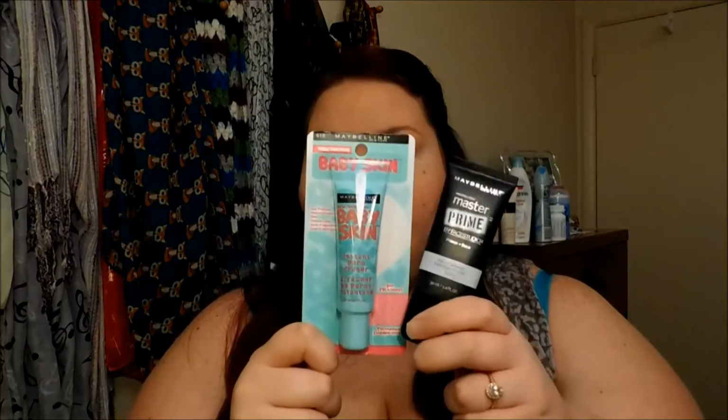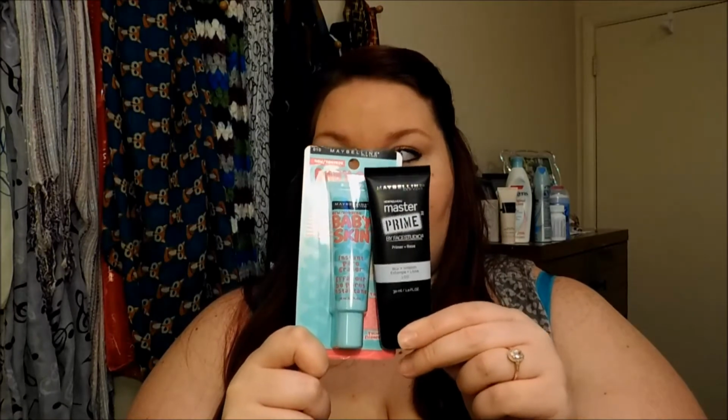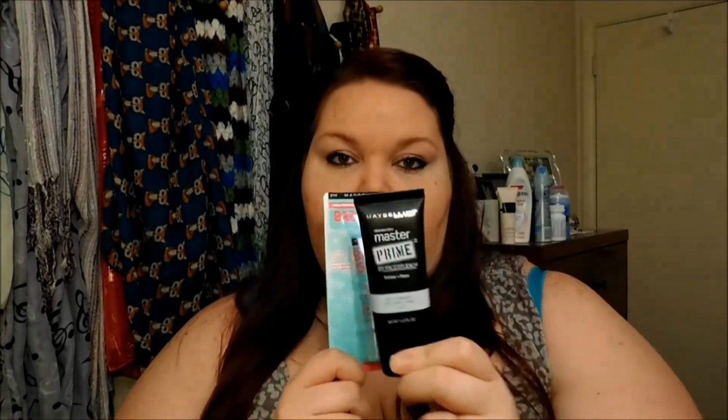Maybelline Master Prime Concealer, the Blur and Smooth, which is huge in comparison, it is 1 fluid ounce. So this is actually the same amount of money. So if I like this just as well as I like this, you better bet your money I am not going to tell you guys to go and get this instead. So let's hope that I like this.